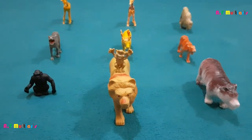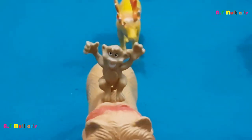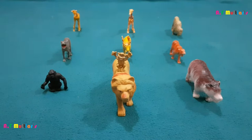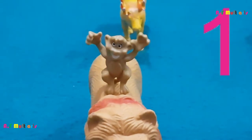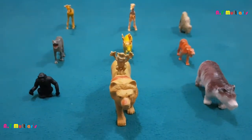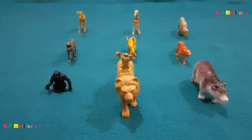Now tell me, who is sitting on the lion? Monkey! Very good. Okay, so tell me, how many monkeys are sitting on lion? There is only one monkey sitting on the lion. Very good. So, what is the sound of monkey? Very nice. Good job.